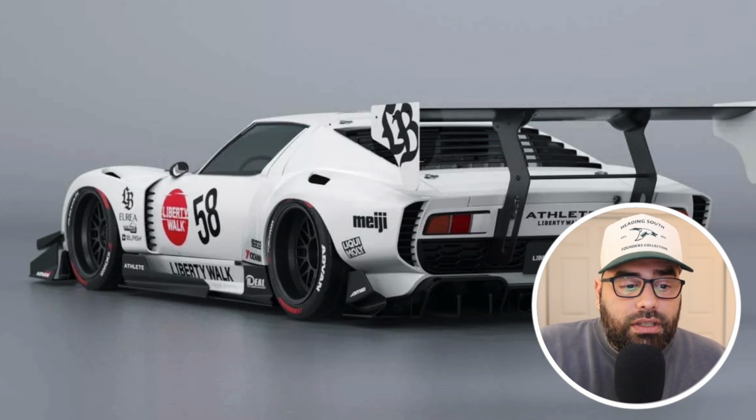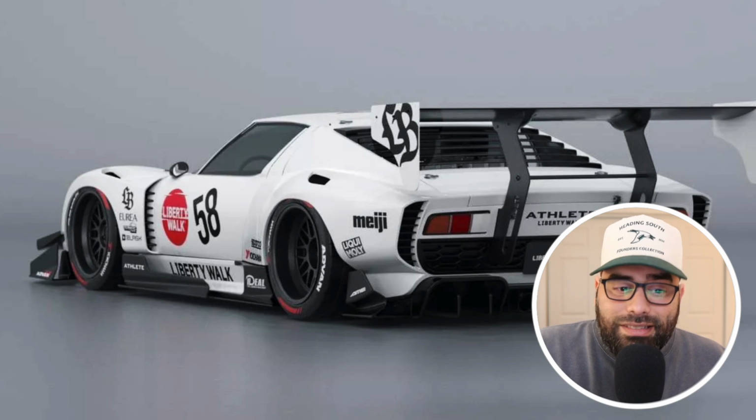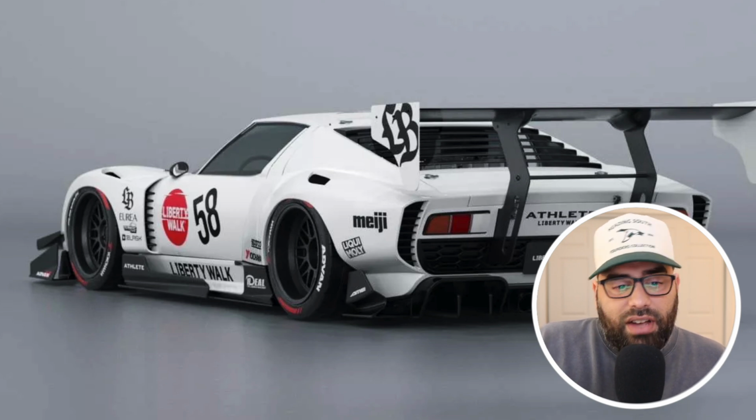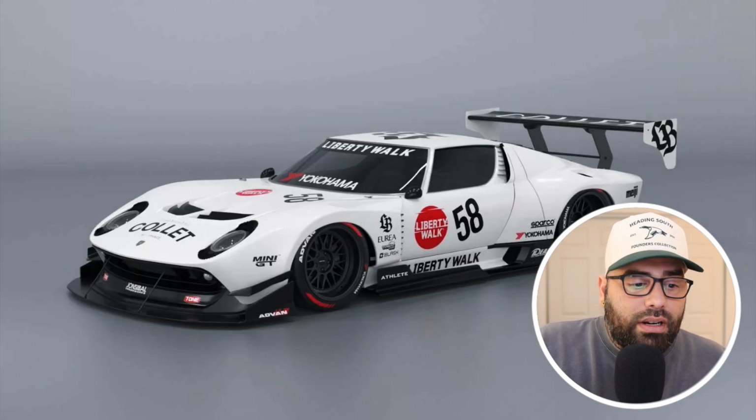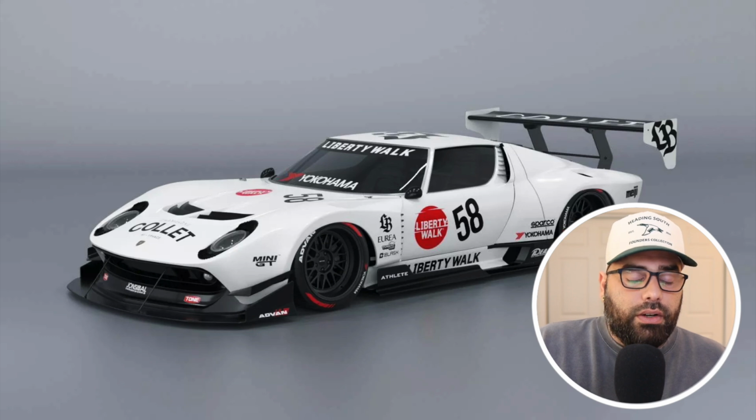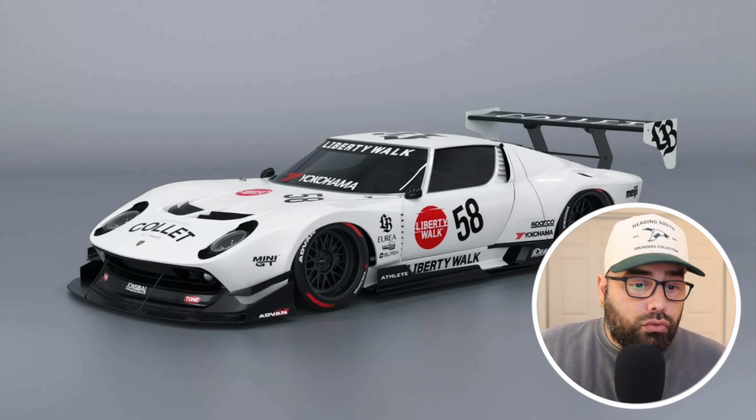But then you've got enthusiasts like me who say, yeah, you're completely right about that, but this kit looks amazing. And if I had one, I don't know. Most likely, I would probably do it. It looks really, really good. I really love what they've done here: wide body, deep dish wheels, huge wing.